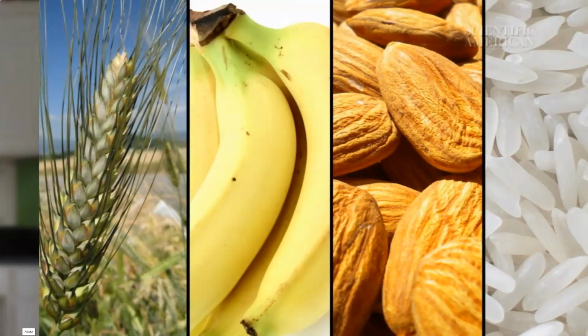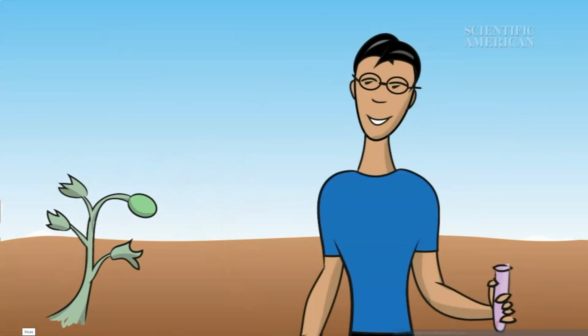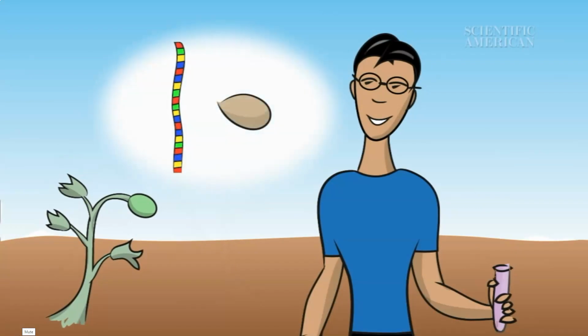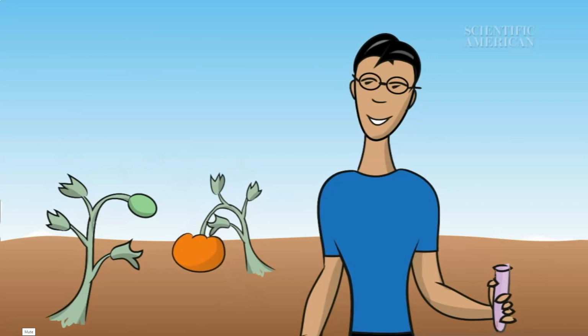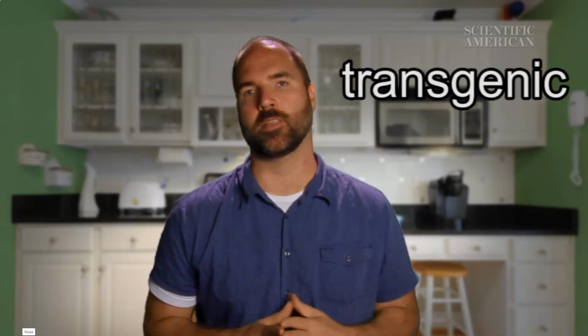Scientists call this process artificial selection, and it's made all kinds of unappetizing plants edible, from wheat to rice to almonds and bananas. What's different about modern genetically modified foods is the speed and precision with which we can make changes. Now, instead of selectively breeding for traits, we can go directly to the DNA responsible, snip it out, and transplant it into newly developing plants and animals. If these snippets come from the same species, scientists call the new organism cisgenic. Cis means the same. But if the DNA comes from a completely different plant or animal, scientists call the new organism transgenic. Trans means to cross.